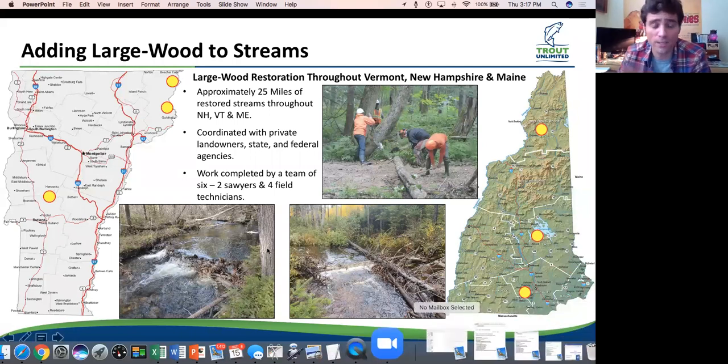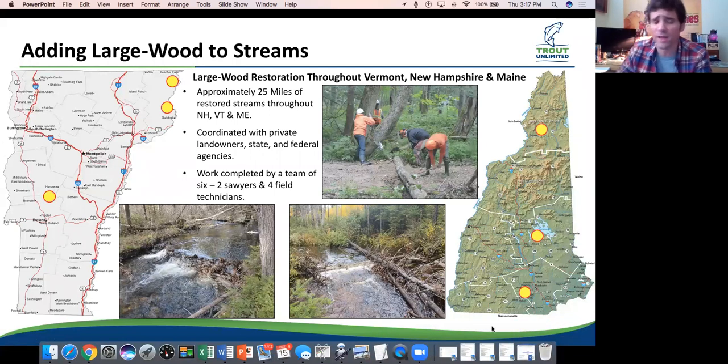So this is just a quick screenshot of where we've been working. Like I mentioned earlier, I've been with TU for approaching 7 years. In that amount of time, we've completed approximately 25 miles of restored streams, and that spans across New Hampshire and Vermont. The yellow dots on the two state maps highlight the general areas. Northeast Kingdom of Vermont, a lot of work up there. Green Mountains of Vermont, a lot of work out there. Here in New Hampshire, we've done a lot of work in the southern region with NRCS. Lakes region with Belknap County Conservation District, we've done a lot. And then up north in the Nulhegan watershed in Nash Stream Forest with New Hampshire Fish and Game.